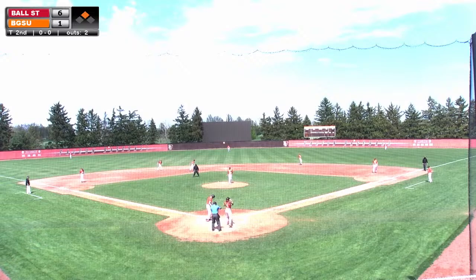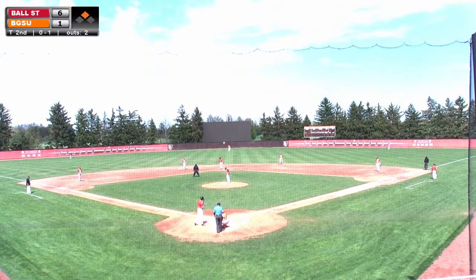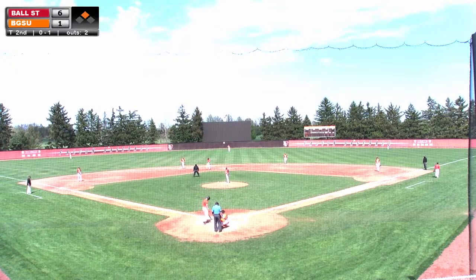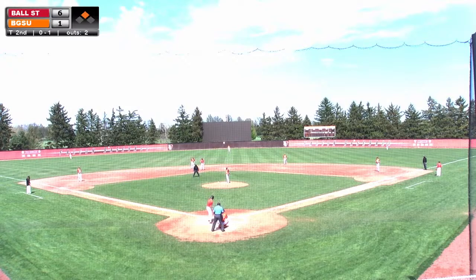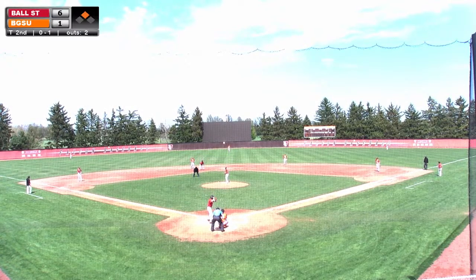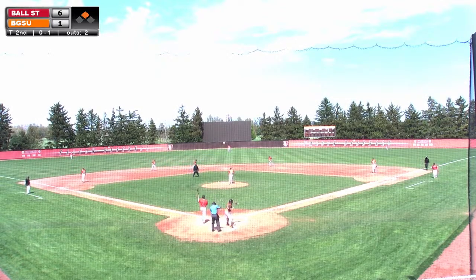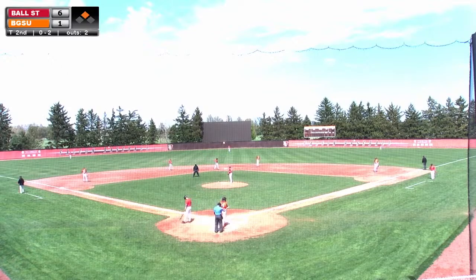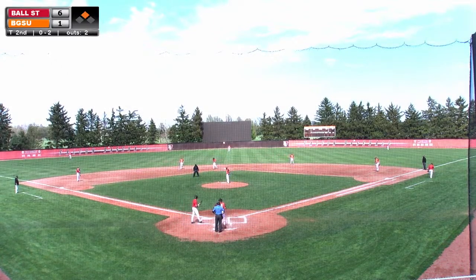Swing and a miss. Peyton Wilson getting shelled here in the second inning. Five runs on 5 hits to this point in the frame. Peltier certainly capable of adding to it. Got tied up there and swings and misses. No balls, 2 strikes.